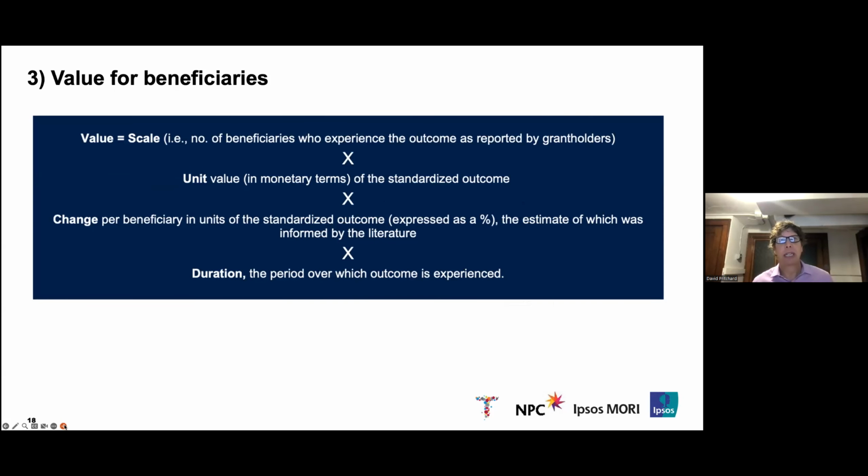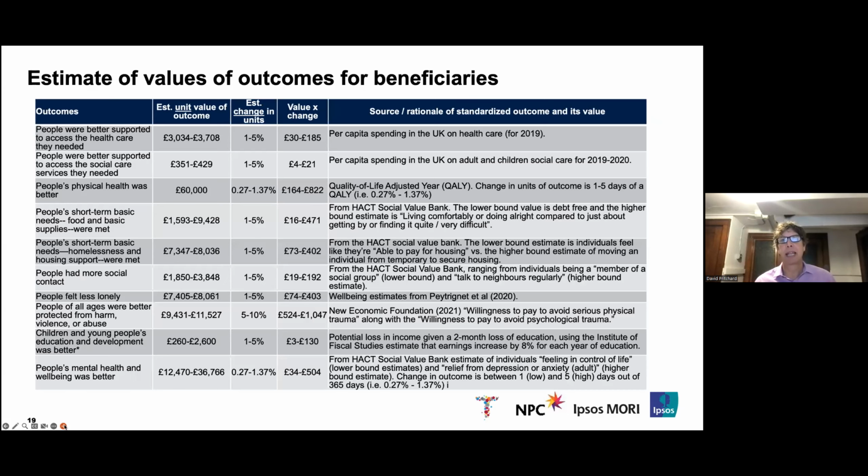And the big one was the value of beneficiaries. Again, we created a formula that we could apply at large, which was the number of beneficiaries multiplied by the value of a standardized outcome. So, the list of outcomes that I mentioned earlier. We estimated what we thought would be a reasonable value of that outcome, and then multiplied that by the number of beneficiaries and the duration over which they expected to have that.